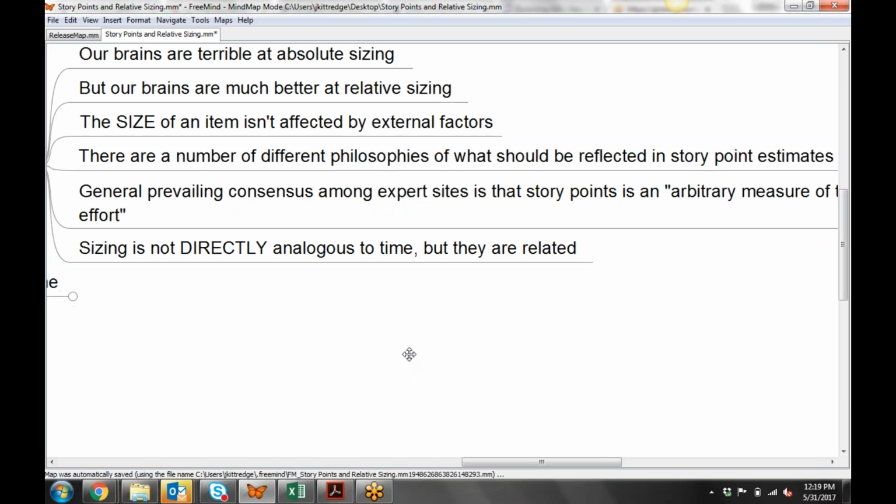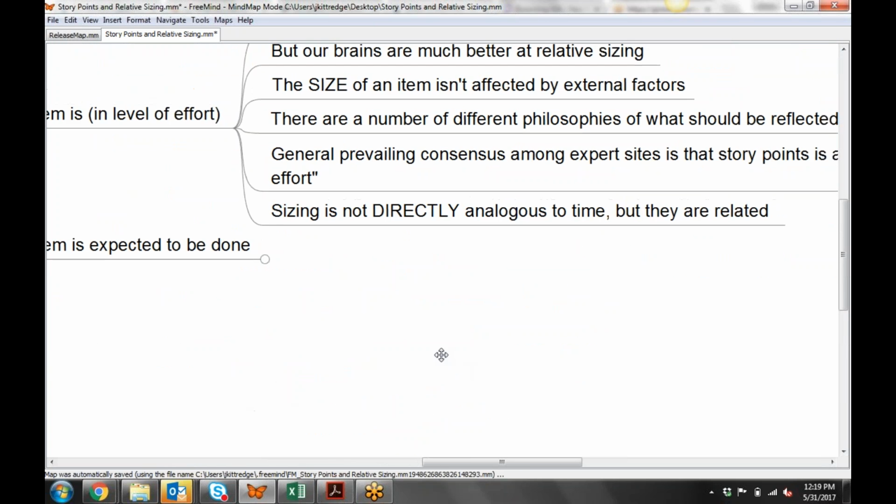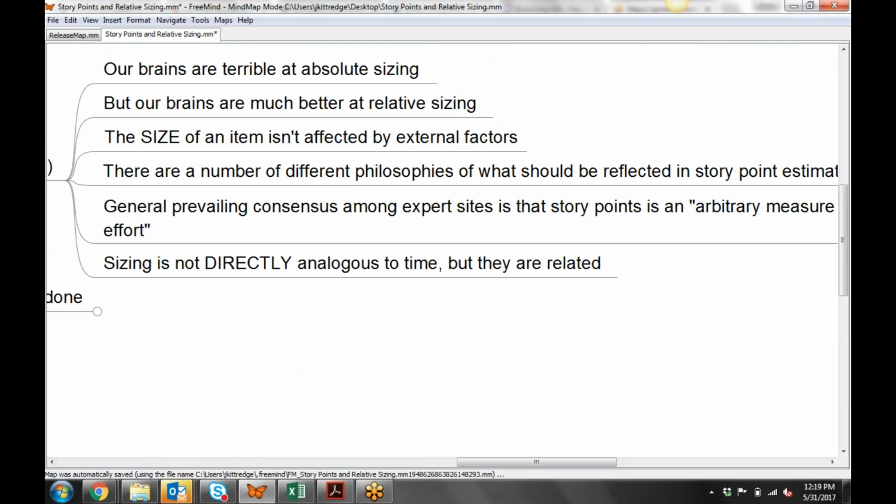The other thing to note, and this is one of the reasons why it's different for sizing rather than time estimation, the size of an item is not influenced by external factors, okay?